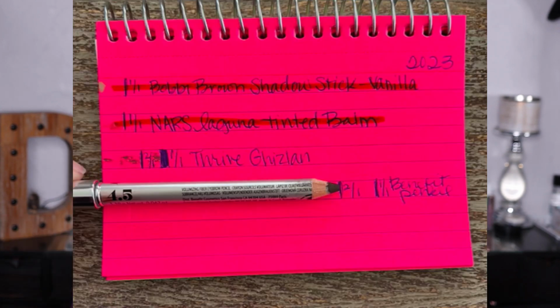This is the Benefit Gimme Brow Plus Volumizing Pencil. This is a pencil brow product. It does have a spoolie on the other end, and I do have line markings on this guy for where it sits, which I'll put a picture of in here. I don't weigh this product because it's a pencil. We'll be able to see it depleting through this project pan.